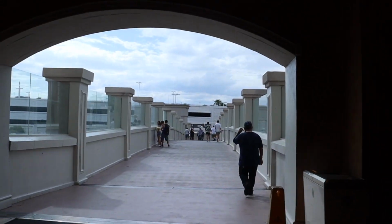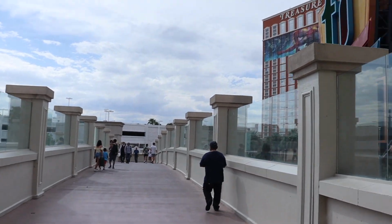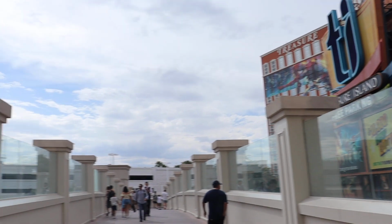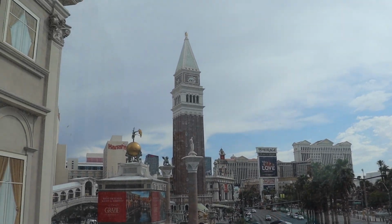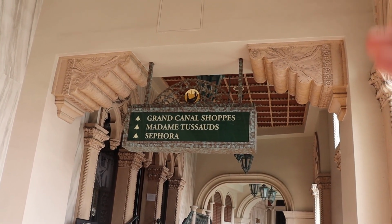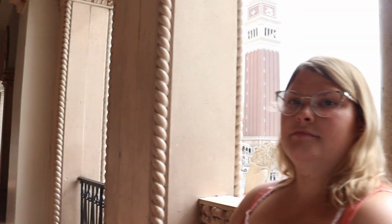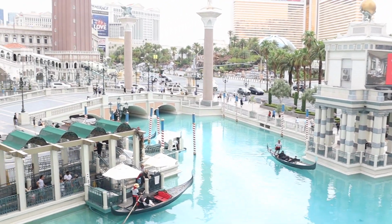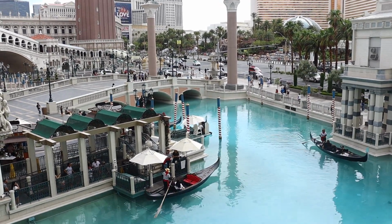I'm just gonna step out here so you guys can get a nice look of what it looks like out here. Get a nice look at the strip. There you go, Treasure Island. They look down this way. Gorgeous views out here. Up here on the second floor as well, they have a walkway to the Grand Canal shops, Madame Tussauds, which is actually part of the hotel, and Sephora, which Lexi's very excited about. And now we look down here, and here's one last look. Well, it's not the last look, but a look at the gondolas again.